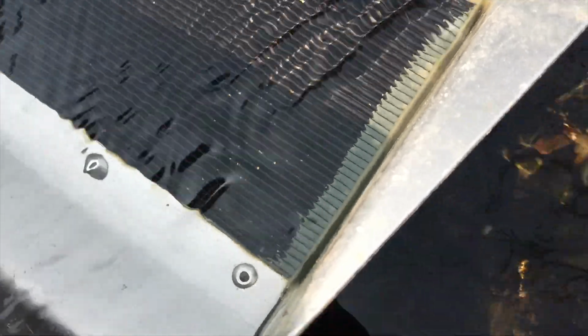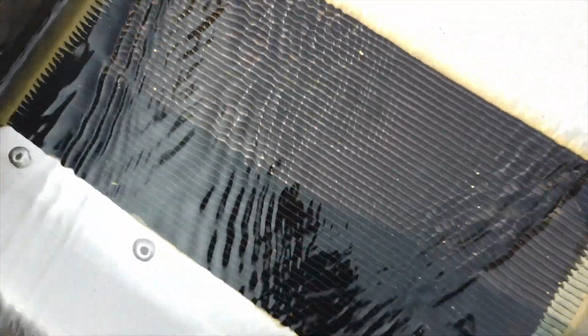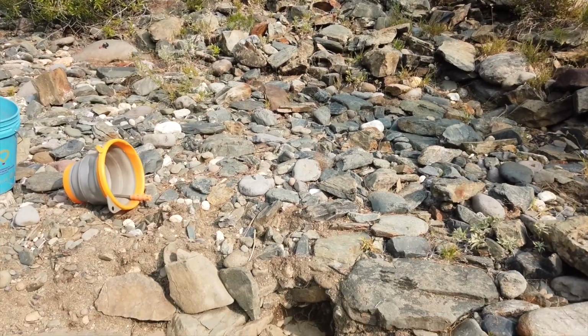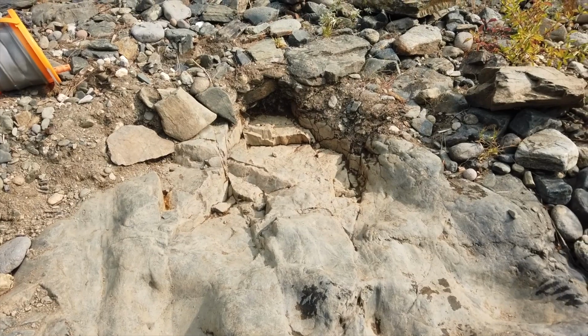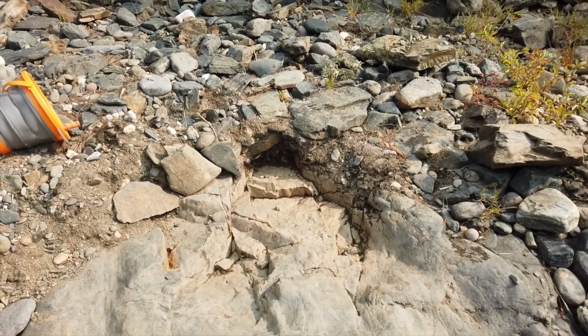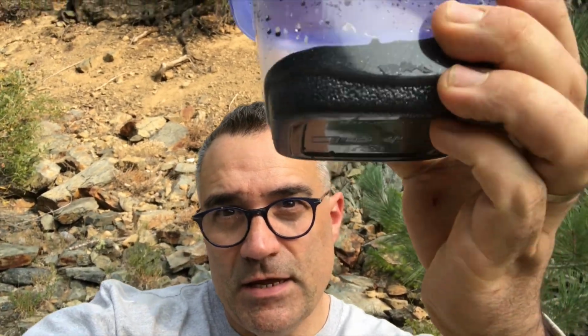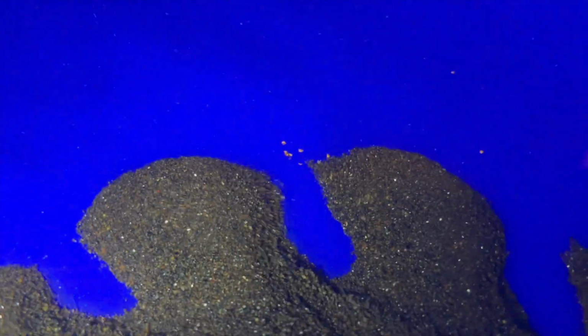So I think that there's a good possibility that things improve as you go up to a certain point. And I think that probably a bit further up where the bedrock is more jagged, it has better chance of catching the gold. So in the future, I may continue to clean out this part. But we'll see how it goes with the cleanup. I've cleaned up this whole spot, and I just sluiced it, and I cleaned up the sluice, but the black sand is just way too thick for me to clean up here. So I'm gonna have to go home and blue bowl that.